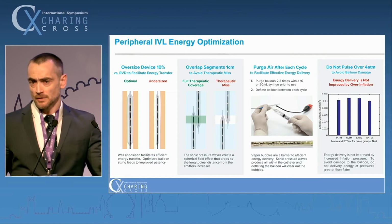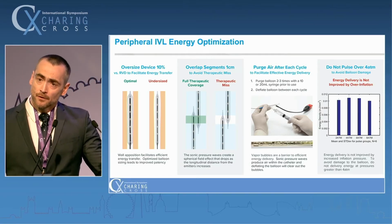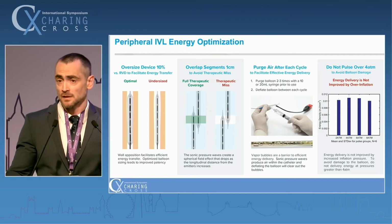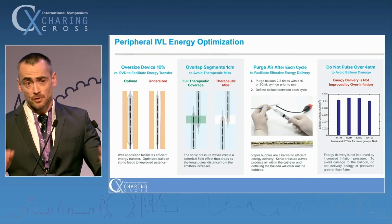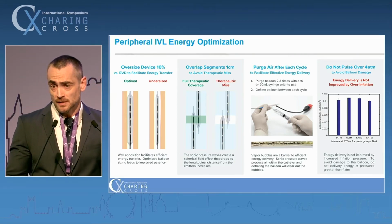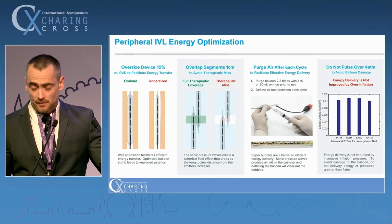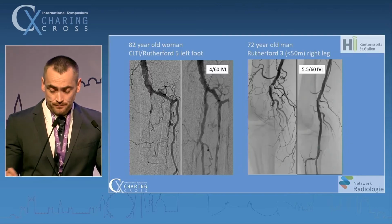So there are 4 things you have to keep in mind when using IVL. It's not a dilatation of the vessel. The first thing is you have to oversize the device by 10% to make contact with the vessel wall. The second is you have to avoid a therapeutic mismatch, so you have to overlap the devices. The next thing is you have to deflate the balloon as much as you can, and then it's not the pressure inside the balloon that's relevant, but the contact with the vessel wall, because the energy delivery is not improved by overinflation.